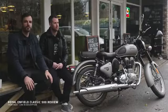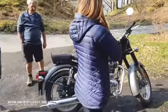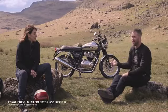If you've never ridden a Royal Enfield before, one of the amazing things, and we've ridden quite a few different Royal Enfield models, is that people love them. From a massive age gap, you will get people in the street just come up, hey mate, what's that bike? That looks awesome. It's quite overwhelming actually.